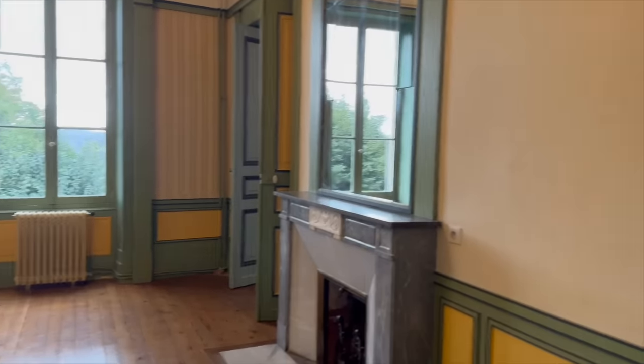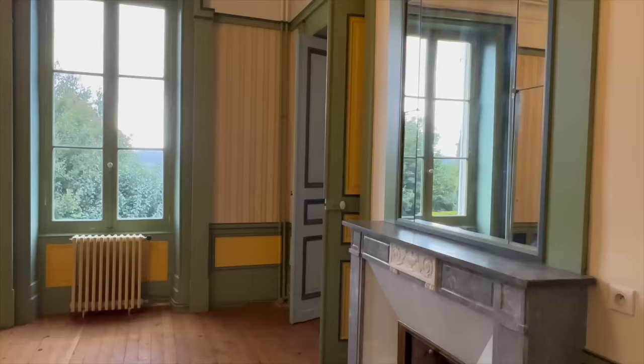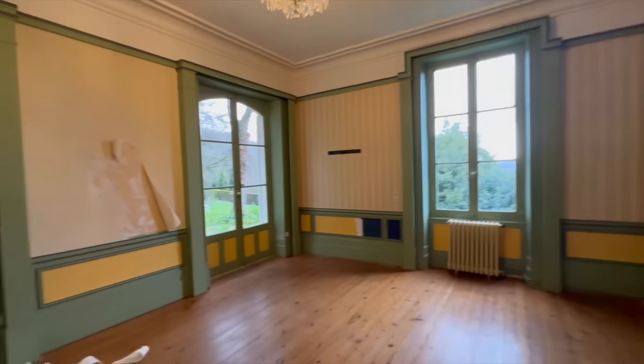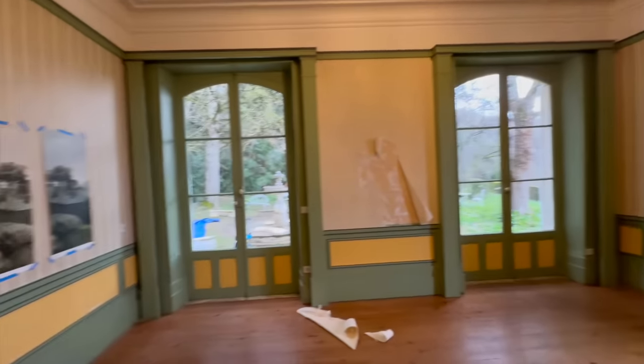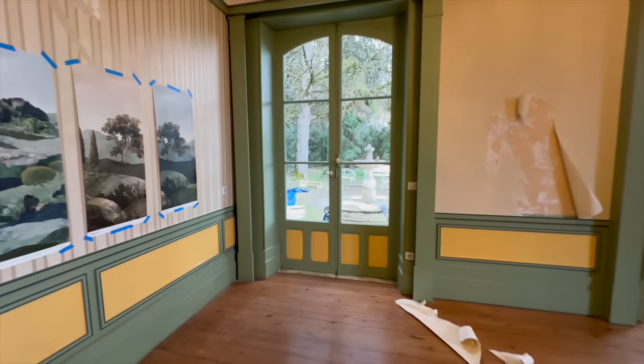Got the whole office cleaned out now. So, maybe I'll pull back. Yeah, all cleaned out now. So I'm getting ready to paint, but I'm still struggling with the colors.